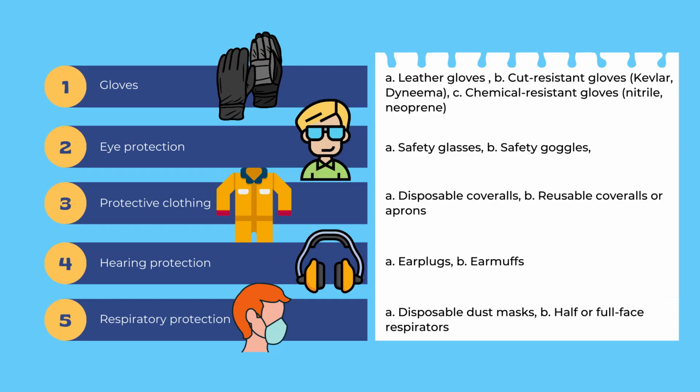When comparing different PPE options, it's essential to consider factors like price, materials, and effectiveness. Here, we'll discuss the pros and cons of some common PPE options used in machining production. Gloves. A. Leather gloves. Pros: durable, abrasion resistant, and provide good grip. Cons: less effective against chemical exposure, may be bulky and limit dexterity.